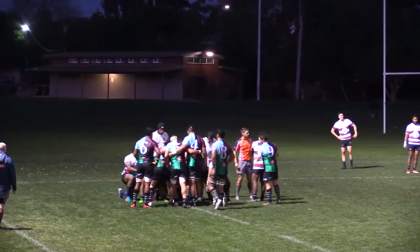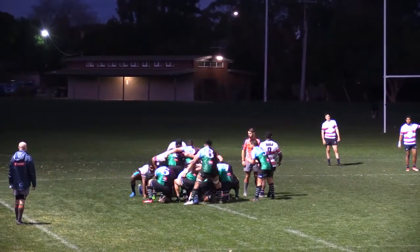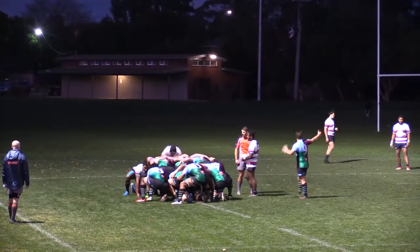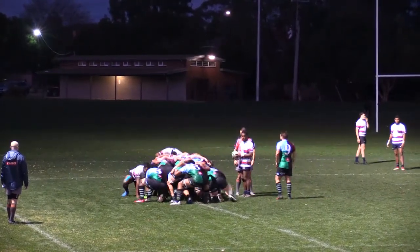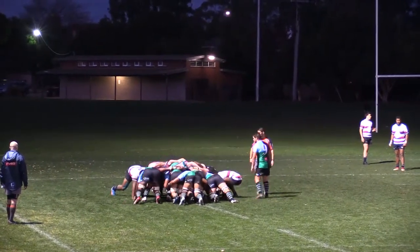Thank you for joining us wherever you are in the world. This is the Dewar Shield match of the round. We're at Holmes Glen Reserve. Box Hill are going to make a change. There's a substitute coming on. Not sure who's gone off, so we will let you know who has come onto the field.